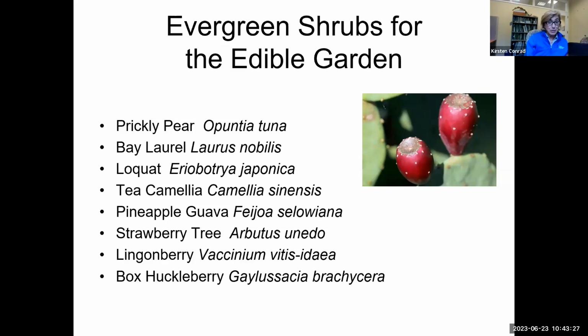Loquat is a southern plant that is a large shrub. And I hope you've taken pictures of these slides, and they should be on your list of plants as well, because these are plants that we've not seen here. And I'm pushing the envelope here a little bit, because tea camellia, loquat, bay laurel, and so on, pineapple guava, these are plants that probably 10 years ago couldn't be grown here. But now they're okay. They can be grown here because of the way the climate change is decreasing the amount of cold weather in the wintertime and increasing the heat in the summer.